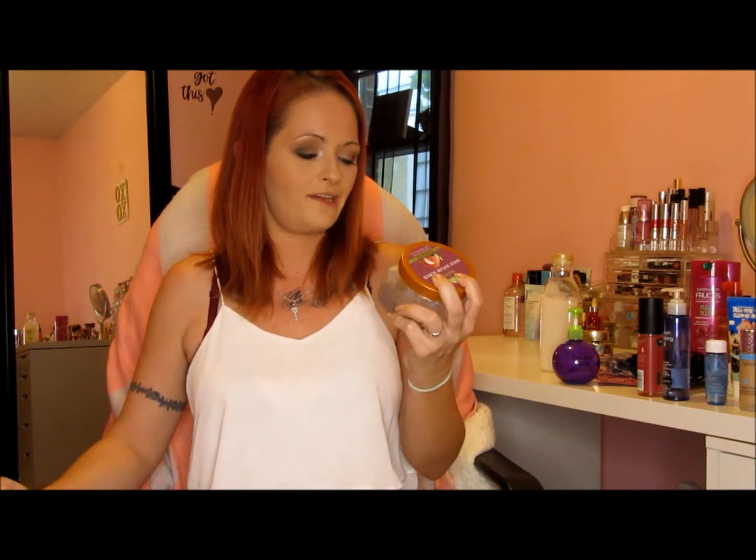Okay. I don't think I've talked about this for a minute. And it is the Tree Hut Shea Sugar Scrub. Okay, is it lychee? Whatever. It's this L-Y-C-H-E-E in plum.